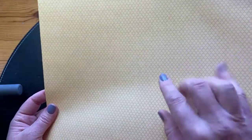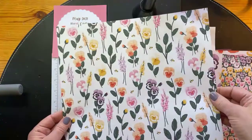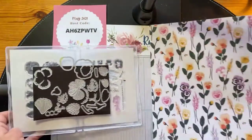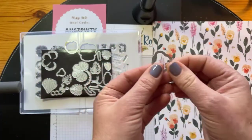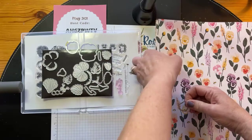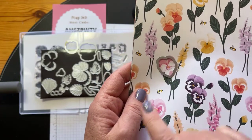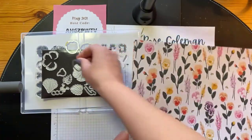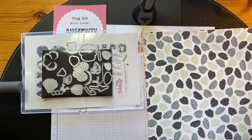The flip side of this one has our bumblebee background, and that is gorgeous. Look at this one. It has the blooms going this way, and I was sitting here looking at my dies before I went live, and I wondered if these can be cut out with the dies, and yes, indeed they can. There's a small die here, and I'll show you on the camera. You can put that right on top of your blooms and cut out all of the pansies from this paper also. So Stampin' Up! does their homework. They know what we want.